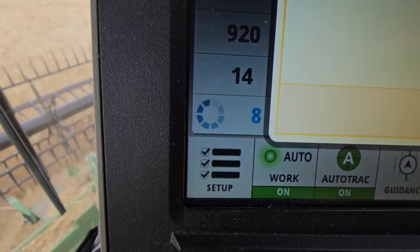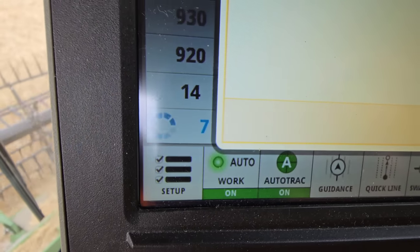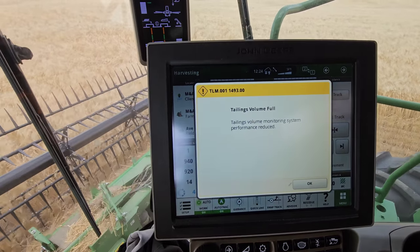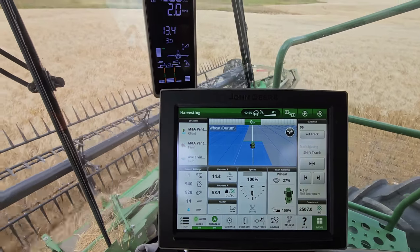Tailings volume full. Opened up to 8. It's 14 and 8. Now it's coming back down to 5. It's a beauty. Isn't that a thing of beauty? You won't actually plug it. That's not true. I think I actually have.